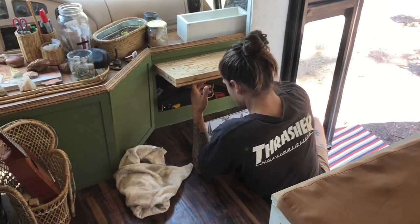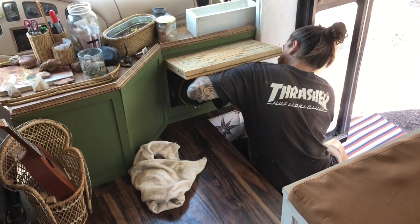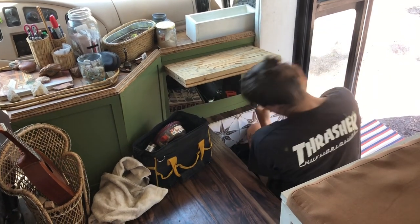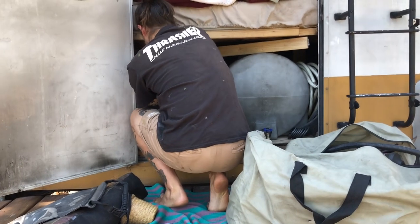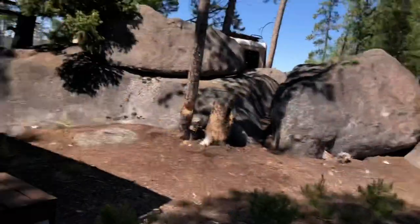So let's get started. What are you doing? Banking on it being up here before I take apart the entire bag. I just spent 30 minutes trying to take out the spray cans without doing all this because he didn't want to do it, but I guess we're doing it. I'd say that's a bit dramatic.